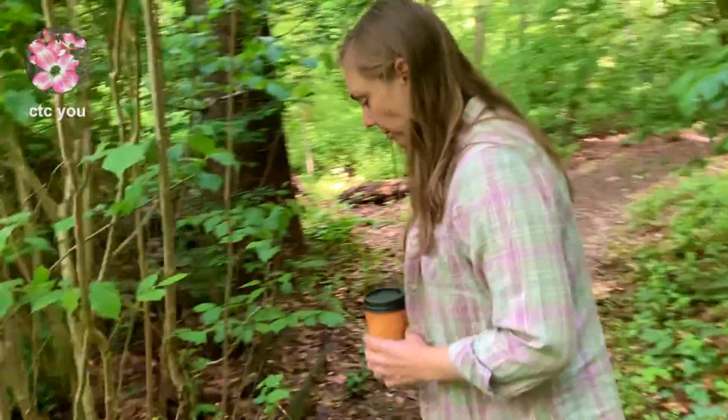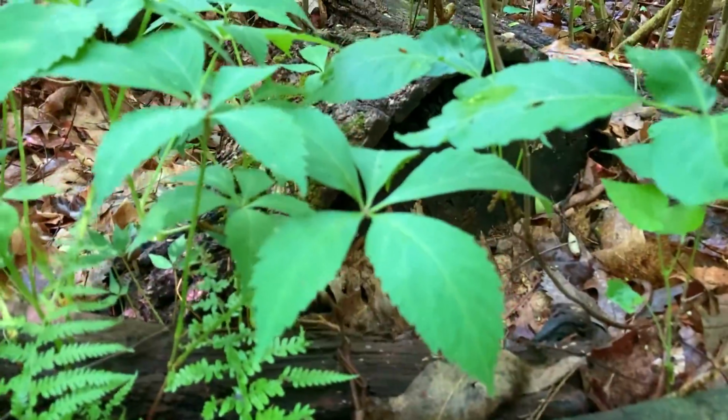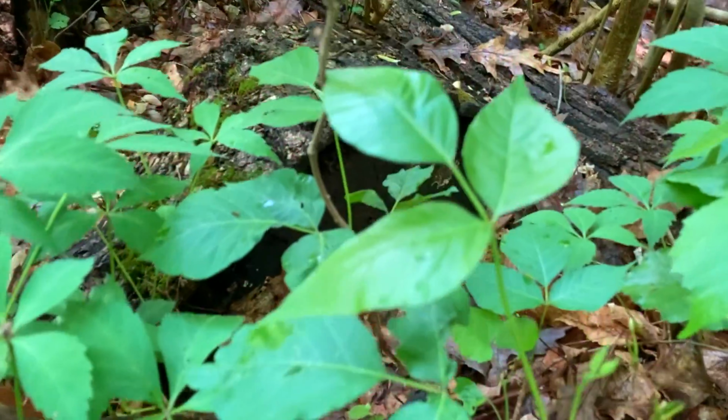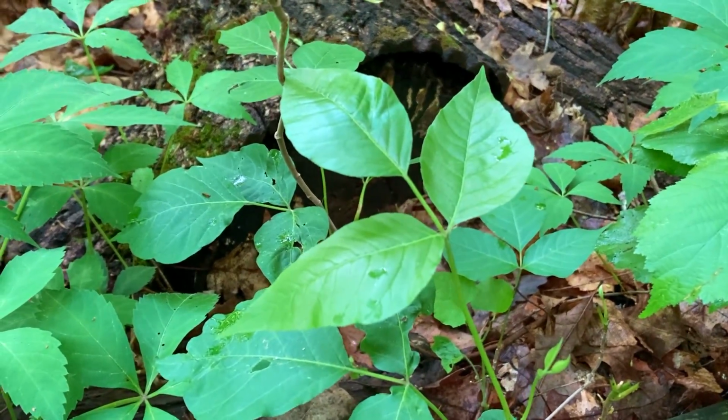Aha! So here is Virginia creeper, right next to poison ivy. How nice of them to be here together so I can show you the differences.